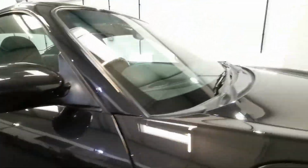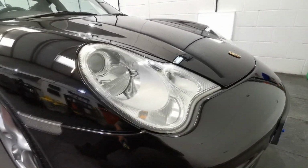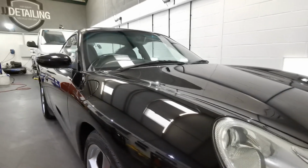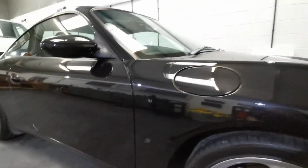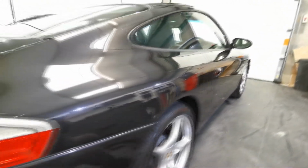This was in a pretty poor way when it came in. Even the headlights are looking 10 times better, and the gloss levels throughout are insane. So this has now had 2 stages of polishing, a cutting stage and refining stage. There are some deep marks still left in the paint, but overall we probably removed about 80%, 85%, depending on which panel and originality of paint and things like that.